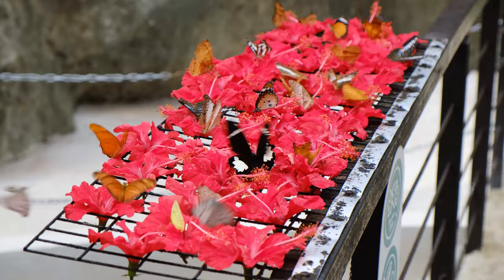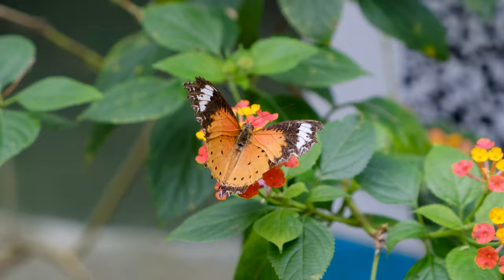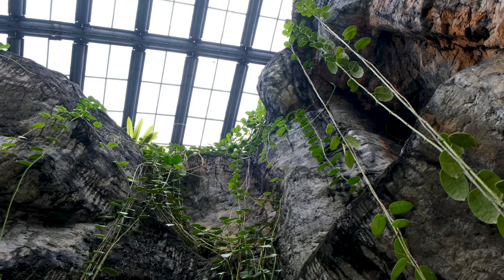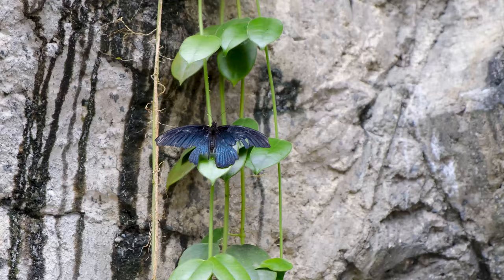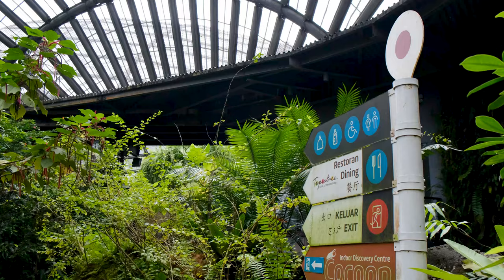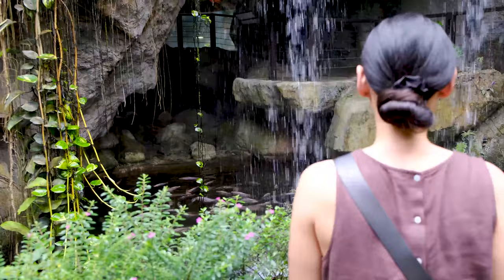Walk through Entopia and you'll be surrounded by many species of colourful butterflies flying all around you. You'll also find waterfalls, ponds, exotic plants, and some interactive exhibits. Learn about the life cycle of the butterfly and get up close to a variety of live bugs and reptiles. Entopia is great for both adults and kids.